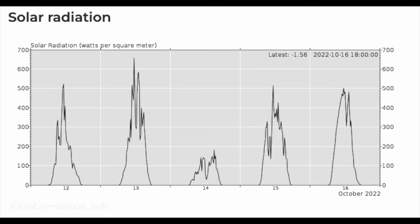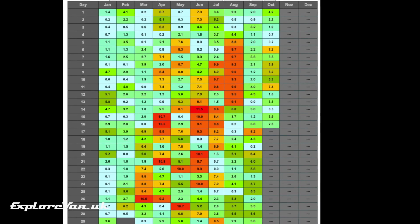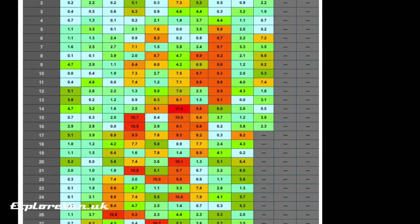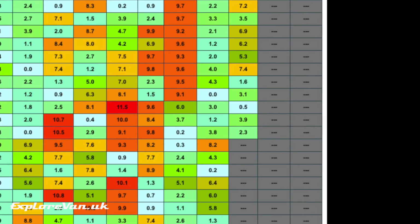Checking some of the weather stats for the 15th and 16th, we can see that they were reasonable solar days for the time of year. But when comparing the 3.9 and 2.3 hours of sunlight compared to the 8, 9 and 10 hours at other times of the year, we can see why it wasn't a huge help.